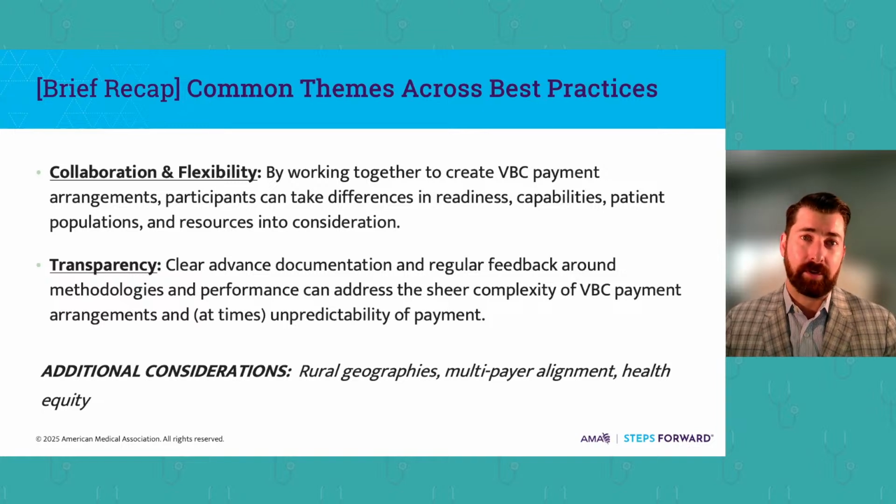All the different playbooks or all the different domains and best practices really took this into account, but also wanted to recognize that this work is pretty nascent, and there's a lot of work that still needed to be done to pilot specific best practices before spreading them on a national basis. Next slide.